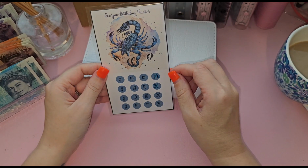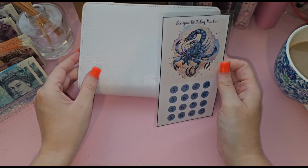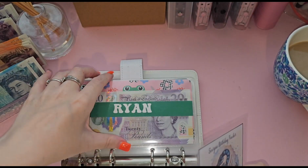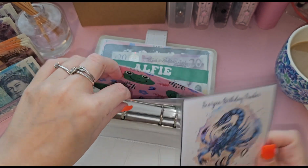So this tracker is from Sephira Digitals, but I've had it over a year now. I know she still has a shop, but I don't know if she still does the budgeting items on there.